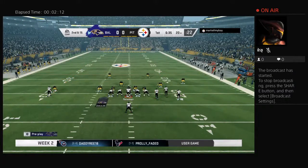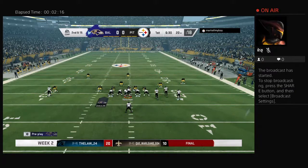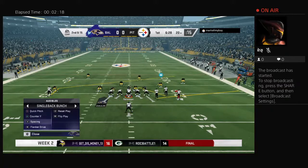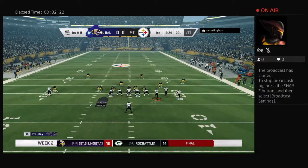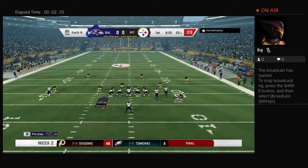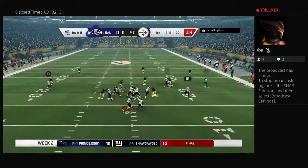What we got? Alert 3, alert 3. Alert 3. Check 52. Check 3, check 3. I got it. 58, right over there, right over there. 58, right there. 2nd and 15.